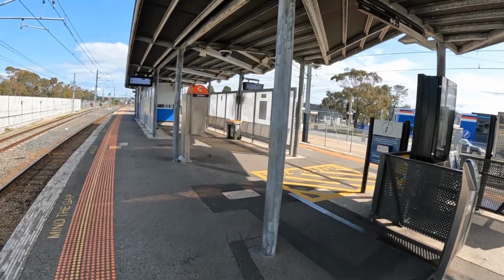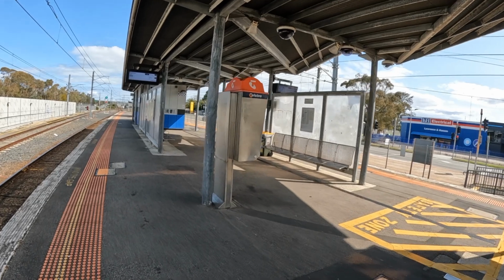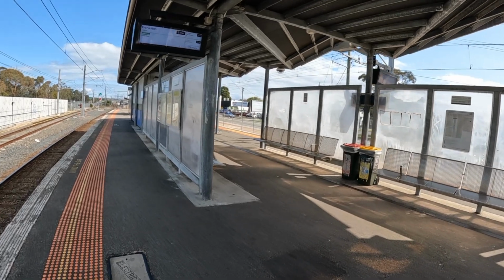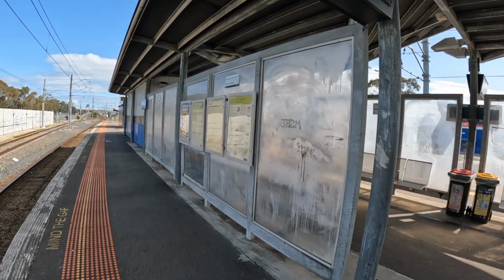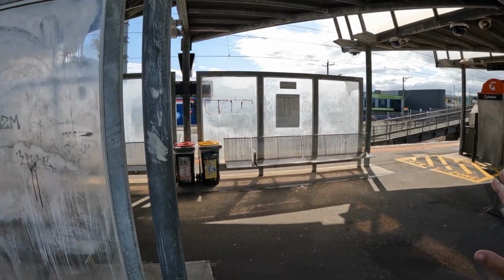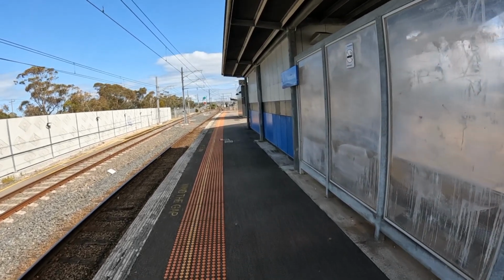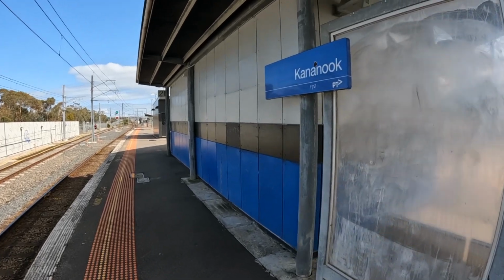Now, this is a bit of an unusual type of station. What I can remember of Kananook Station going back about 25 years ago, or maybe more, it used to be a smaller station. It wasn't like this, and the car park down there wasn't well lit up, but they've done a lot of improvements on this station, which is pretty good.